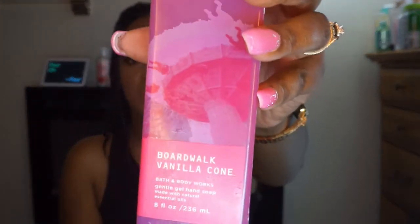And then, not last, but I have some body soaps. Not body soaps, Jesus Christ. I have hand soaps here from Bath & Body Works. This one is Boardwalk Vanilla Cone. This one smells really, really good. It's super sweet, but the dry down on the skin, like after you wash your hands, smells really, really pretty.